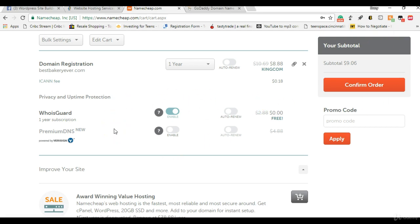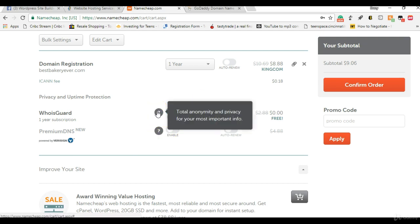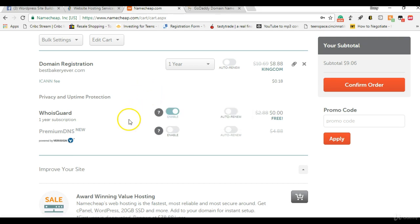Now, luckily for you, Namecheap offers you a free year of that. So you don't have to worry. You get privacy protection for 1 year for free. I don't think GoDaddy offers that, so that's why I do use Namecheap. When you don't have this, it's not a big deal. I haven't had any problems with not having WhoisGuard on, but it's just if you want that extra protection. You can see right here, total anonymity and privacy for your most important info. So I do recommend it, but it's not a big deal if you don't get it.